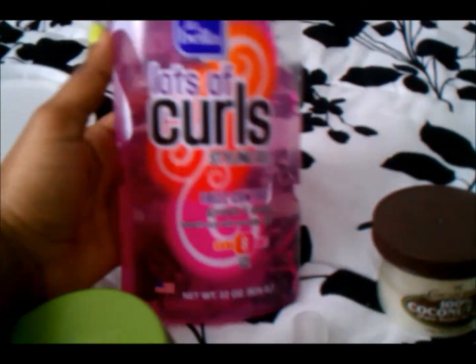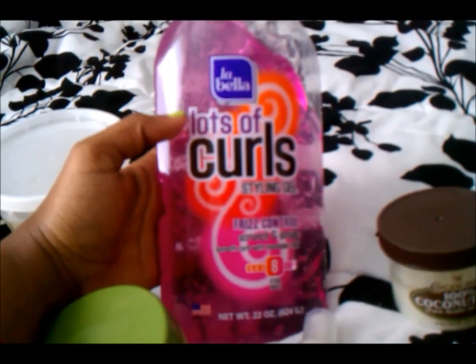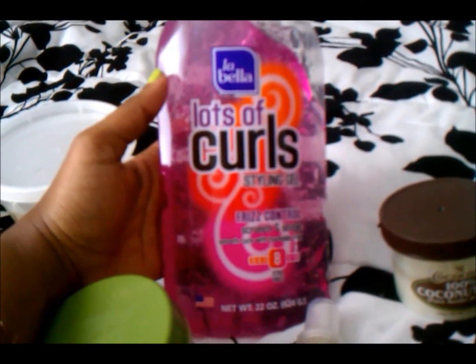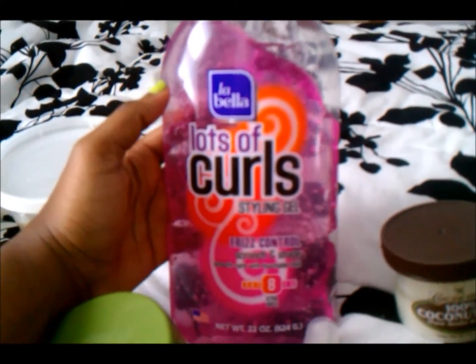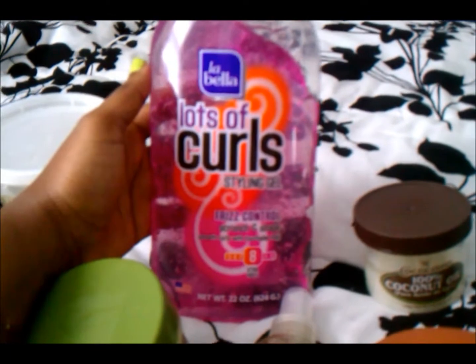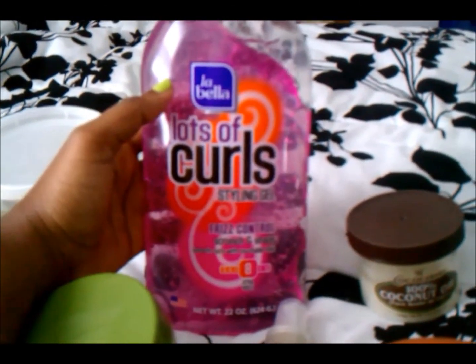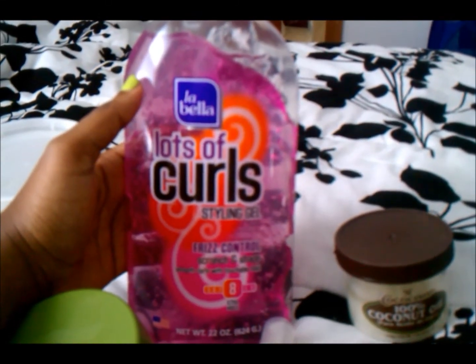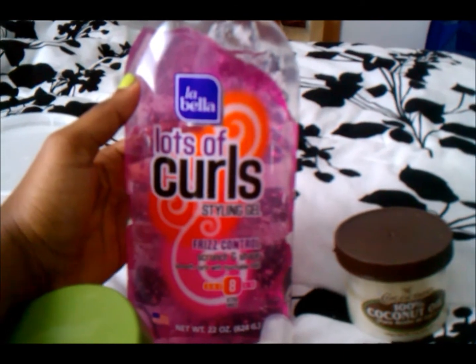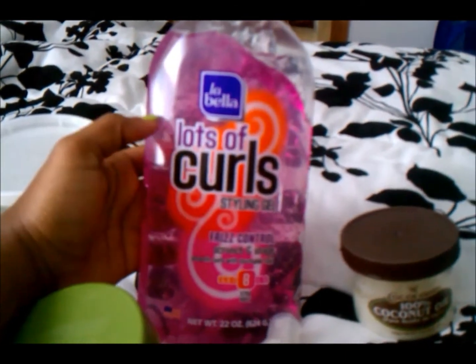This is Lots of Curls. I work at CBS, and this was actually on sale for 99 cents, so I was like, I can't pass up gel for 99 cents. The hold is an 8, which I really love, and I really like this. It defines my curls really well without the crunchy hold, but at the same time, it's a little bit thin. I don't know how else to explain that besides the Eco Styler gel. I feel like that's a thick, gooey consistency, and this is more of a watery consistency, but it's not too bad for 99 cents.